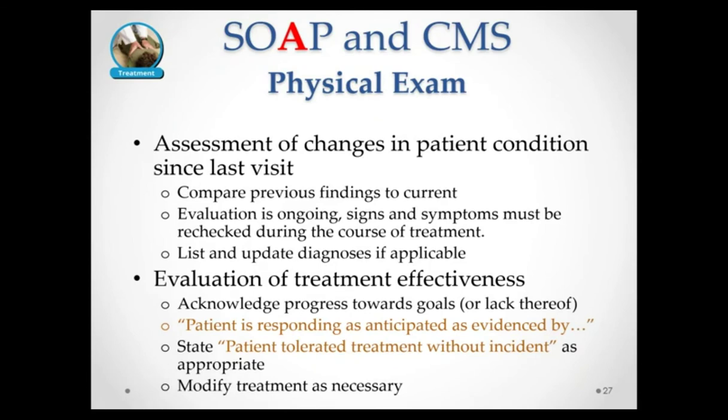So this is where you need to say, hey, we had a goal, and I'm going to acknowledge that goal. I'm going to say we made it, or we're not making it, or it's staying the same. So it's very important. If patients haven't achieved goals, this is also where you can document the clinical factors that contributed to the inability to meet the goals that were stated in the care plan that were outlined initially.